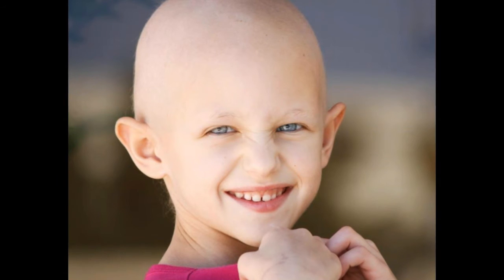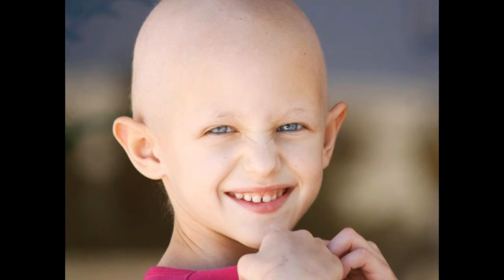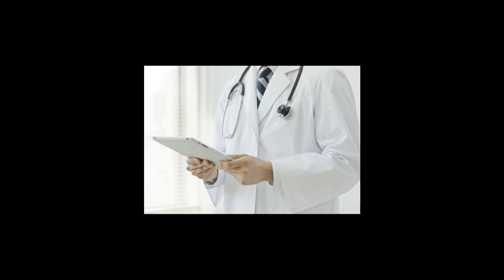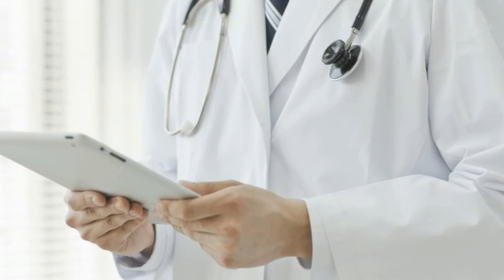In lymphocytic leukemia, the bone marrow produces too many lymphoblasts. A lymphoblast is an immature white blood cell formed from a lymphoid cell. In myeloid leukemia, too many immature white blood cells are present. These white blood cells are formed from myeloid stem cells, which also form red blood cells and platelets.